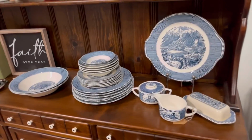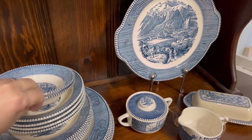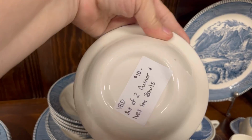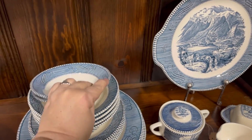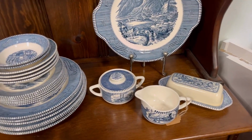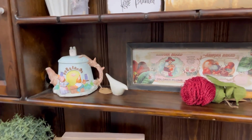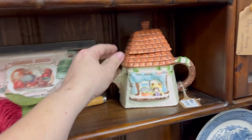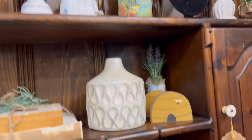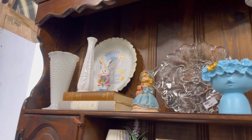We just picked up this beautiful set of pottery, which if you saw the one where we were digging through the mud, this actually found some plates, and I haven't added to them, so we might actually have a couple more of these plates from that house, but these are all Currier and Ives. And of course we have some darling little spring bunny teapots, things like that. Little mid-century kitty and some more bunnies.